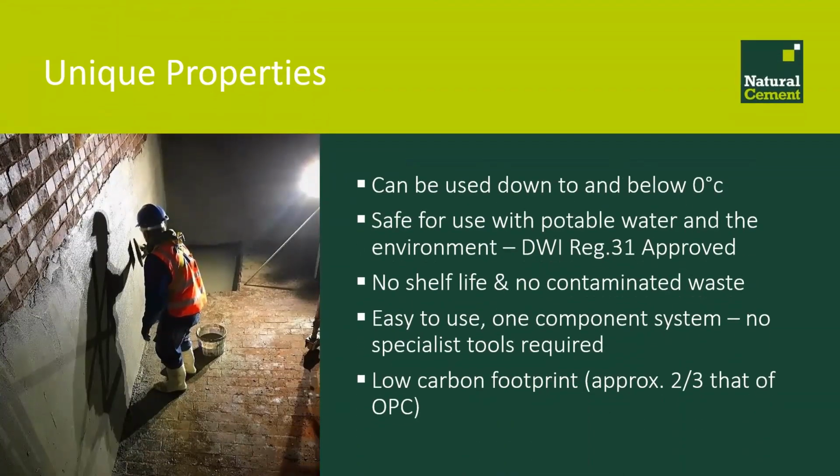But last slide on the properties. Ideal for this time of year in the cold weather, the materials can be used down to and below 0 degrees. The lowest we've used it successfully is around -15 degrees, but generally speaking, the working temperatures are 0 degrees and rising. I just mentioned the free lime being used up in the chemical reaction. Also, all the free water is used up in the chemical reaction, which is why we can use the products down to and below 0 and in freezing temperatures.